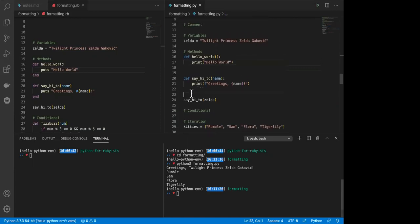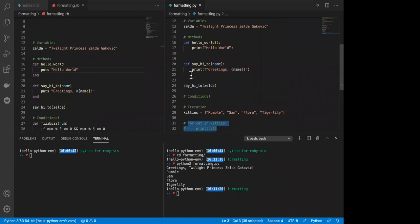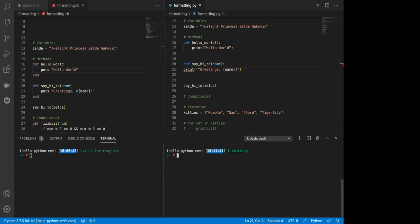Oh well, hold on. It doesn't help if I actually do the one that I didn't do. Let me just get rid of this iteration. So I changed hello world. I'm gonna take out this bit just for you to see what happens when it's like new. Cool. So here it's an indentation error.